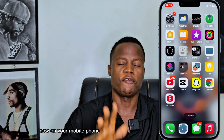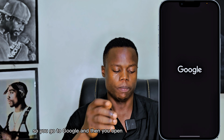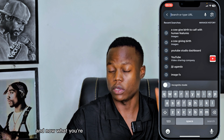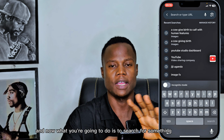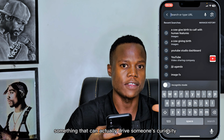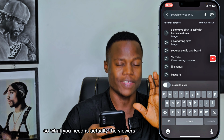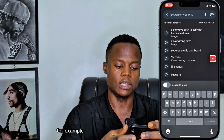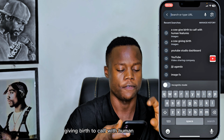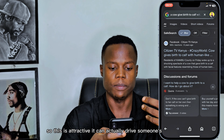Now, on your mobile phone, the first thing you do is to open Google. So you go to Google and then you open Google. You go to the search bar, you tap on the search bar, and now what you're going to do is to search for something attractive, something that can actually drive someone's curiosity, someone's attention. So what you need is actually a viewer's attention on this point. For example, let me search for something like a cow giving birth to calf with human features, okay?